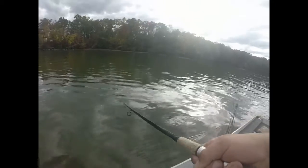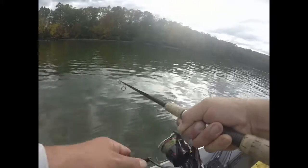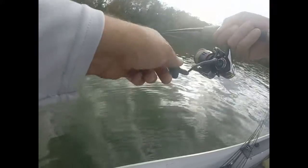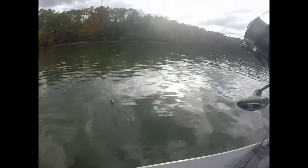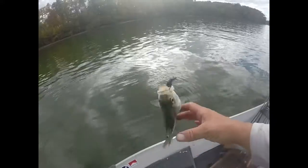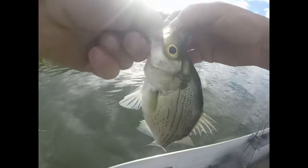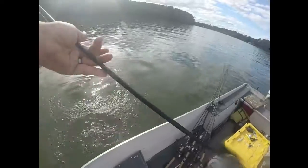I think it's a white bass. Doesn't feel very big. Huge school of these things down here right now. I don't know how many I'm going to want to catch, but maybe a few. Smaller one. Whew. Action. I'll take a little of that right now. I'm going to go hog hunting later, but catch a few of these maybe.